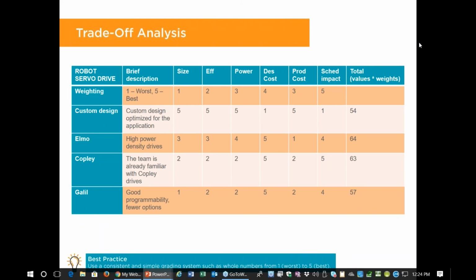So for the custom design, for example, that gets a 5 for size because you can make it more or less any size you want. You can make it fit your profile very well. That's great, but size isn't that important, so we give it a weighting of 1. And the way we calculate the total is we multiply the weighting by the point value for the option, and we add all of those up across the row. So for example, size only adds 5 total points to the custom design's output, despite the fact that it's great, because it's not that important to the project.